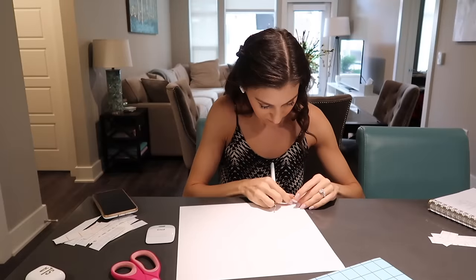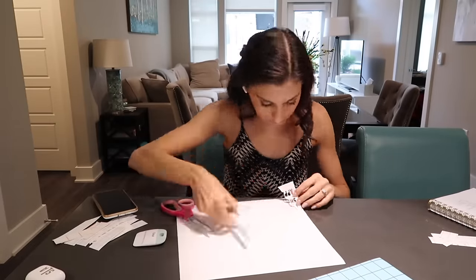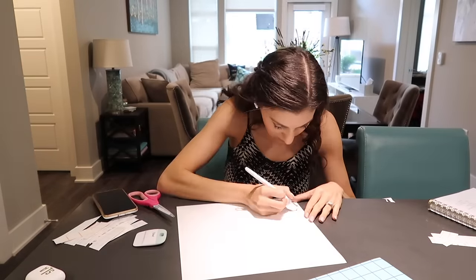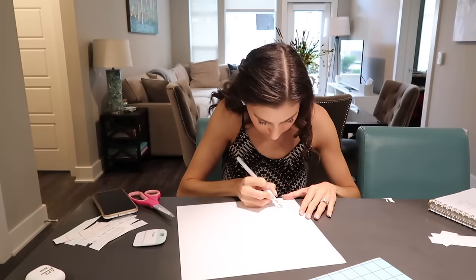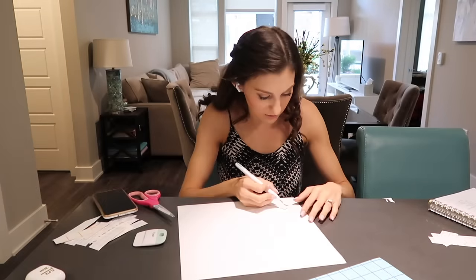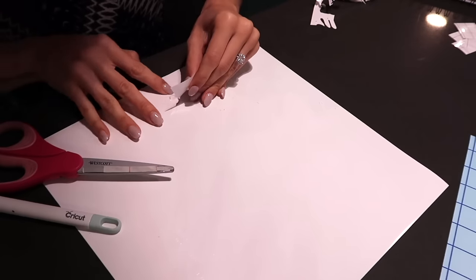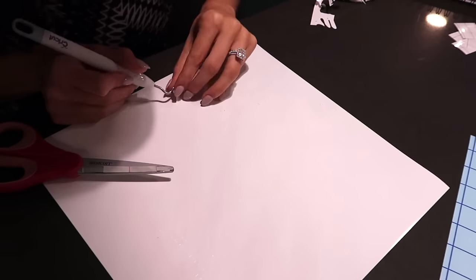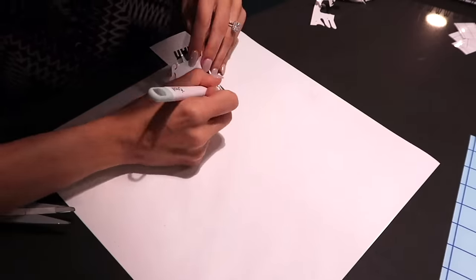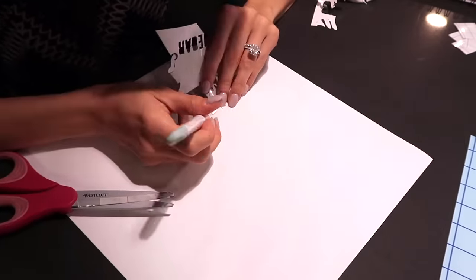Now that it's all done printing, the next step is called weeding, and this is the tedious part. So you need to peel away the background. So anything that's not the actual words that I want to keep, I have to peel away. And that even means going in the inside of all of your O's and your A's and D's and all of those letters and pulling out those teeny tiny little dots. So I am going to weed away while I watch something on my iPad.